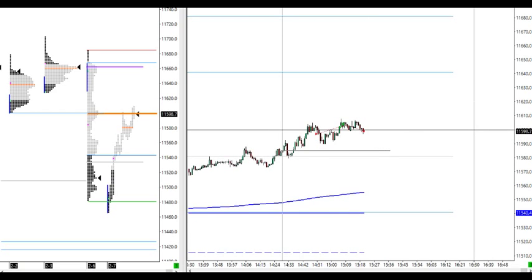Just flatten the long position. This is no reason to hold. This is two positions just trading sideways here, and although should we anticipate this as resistance and go short now, not sure to be honest.